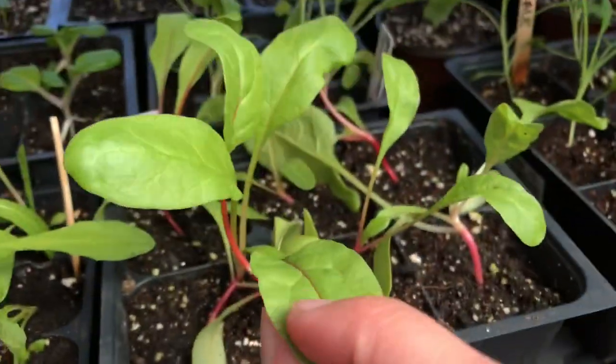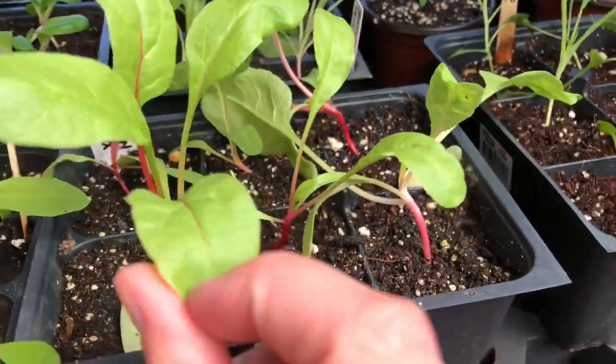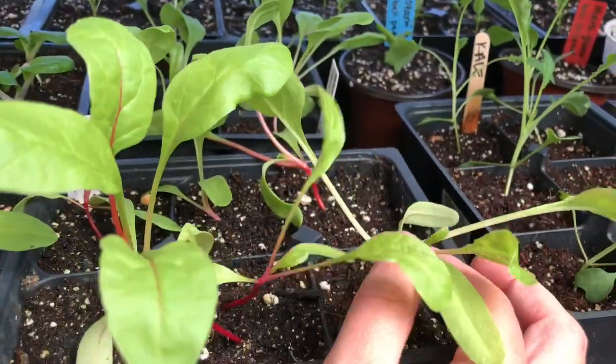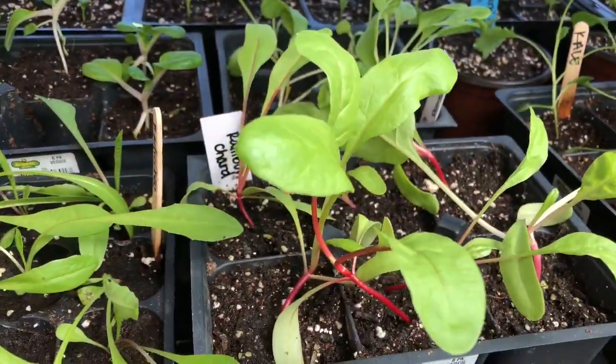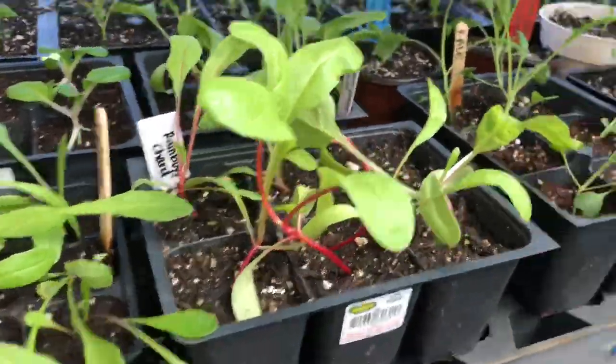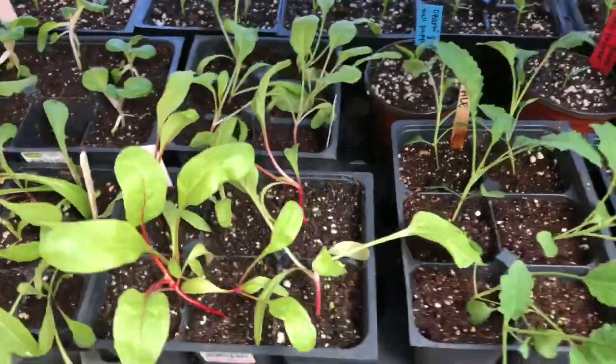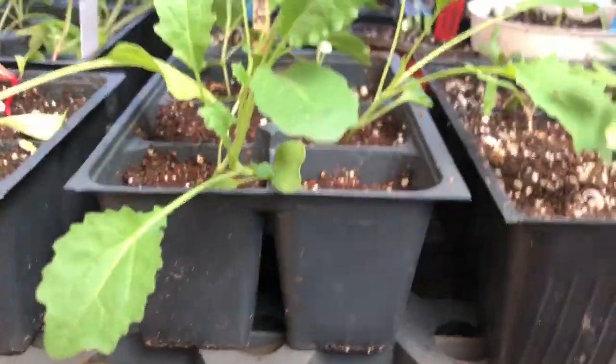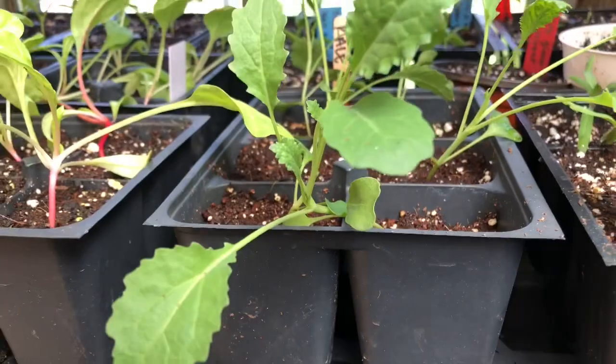This is a rainbow chard, which I'm super excited about. Chard is another one of those things that's really easy to sell. So I will probably be doing more greens like that in the future. Here's some kale. It's just a Siberian kale.